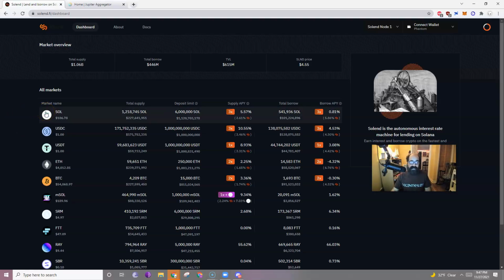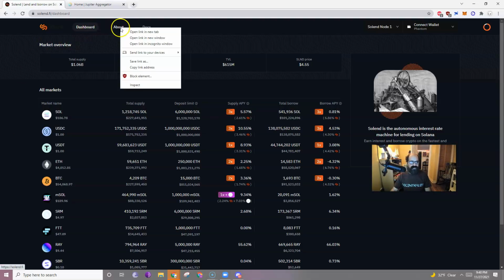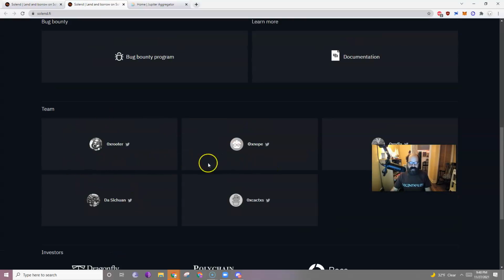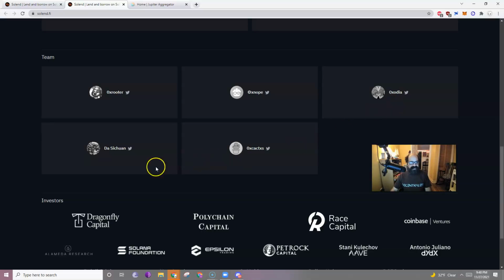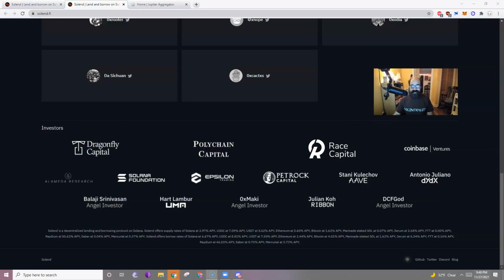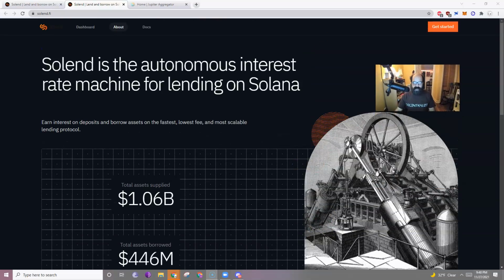It is run completely by anonymous, non-doxed pseudonymous teams. If you go to the About, you'll see their team is right here. You have Oxrooter, Oxnope, Oxodia, Deshishwan, and Oxcactus. So take that for what you will. The investors are sort of what you'd expect: some of the big investors in DeFi, and some of the big investors in money markets and lending and borrowing. So that sort of bodes well.